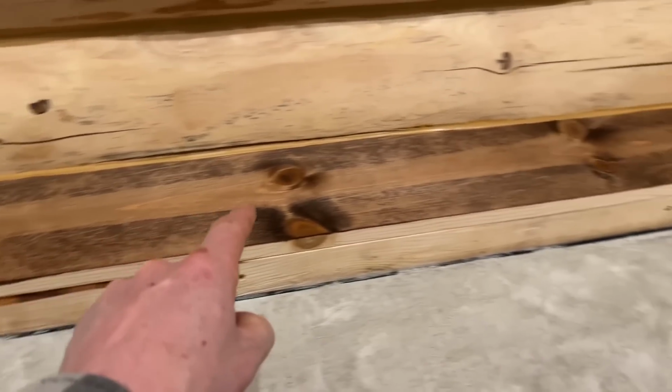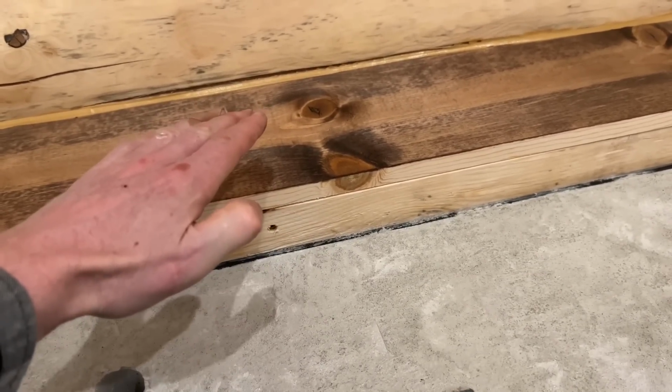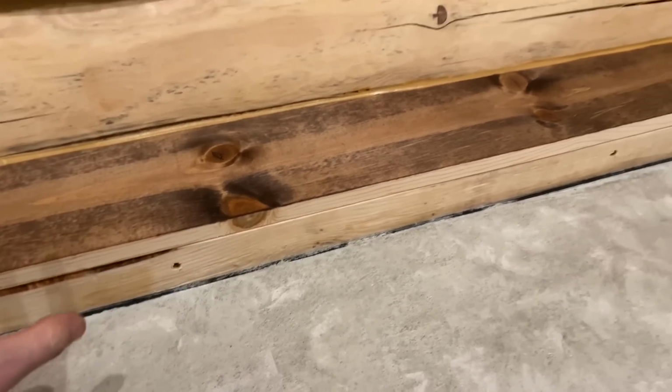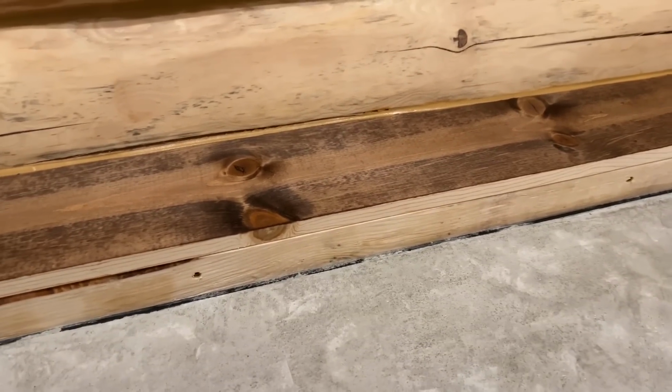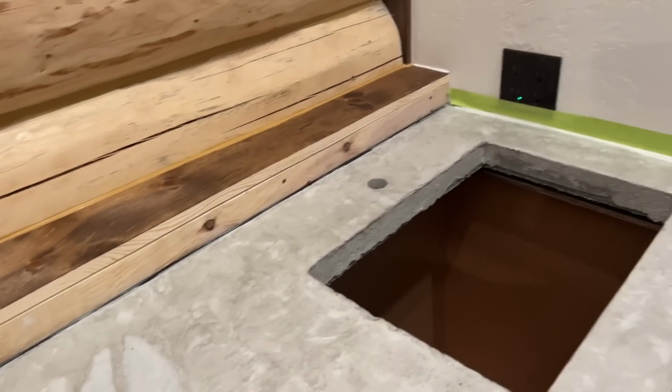We got this trim board along the back here, and right now I'm going to make a backsplash. We're going to pour a 2" by 4" backsplash out here on the floor, and once that's hard, we'll pick up the whole piece and set it back on here. So that's what we're going to do next.